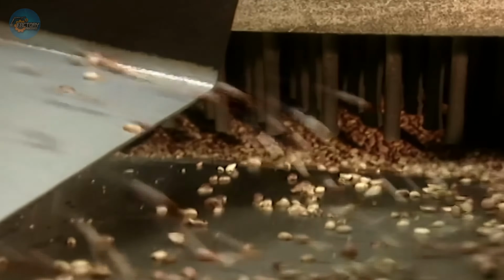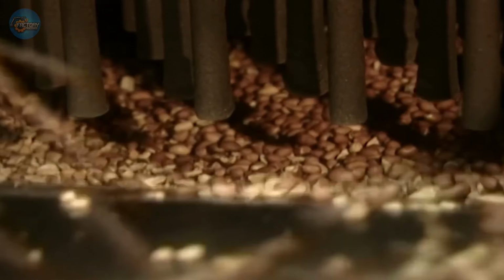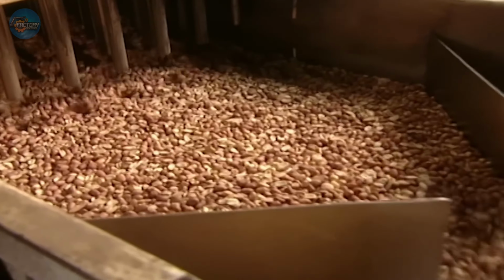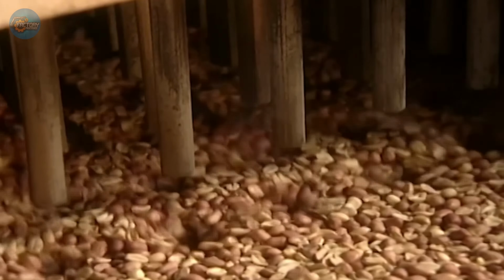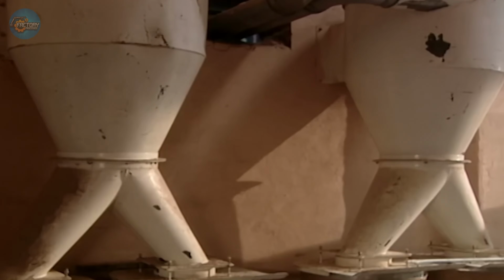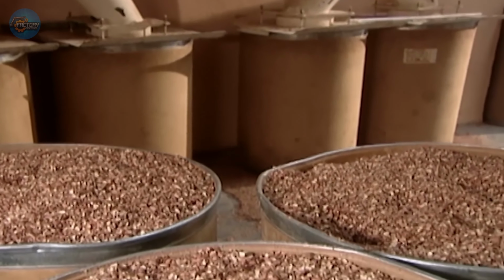And yet, speed is only part of the equation. Quality is still king. Every peanut that makes it through the shelling process is carefully inspected again. Discolored, damaged, or misshapen peanuts? They're swiftly removed from the line, because when it comes to peanut butter, only the best will do. It's this commitment to excellence that sets the foundation for the creamy, nutty perfection we'll follow through the next steps.